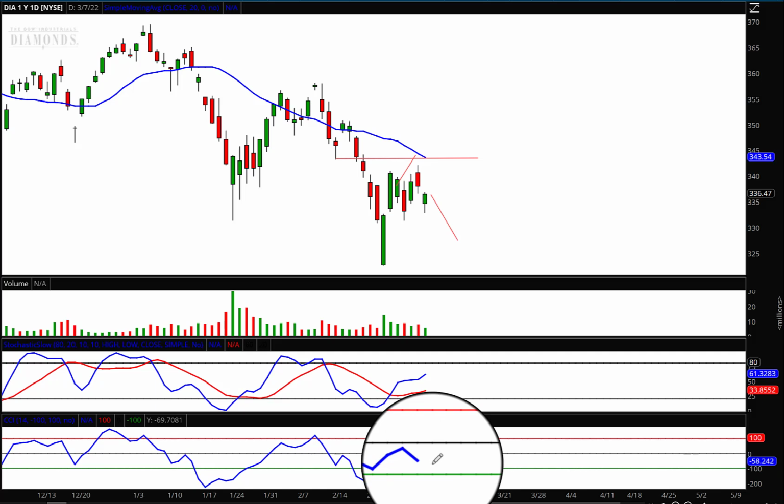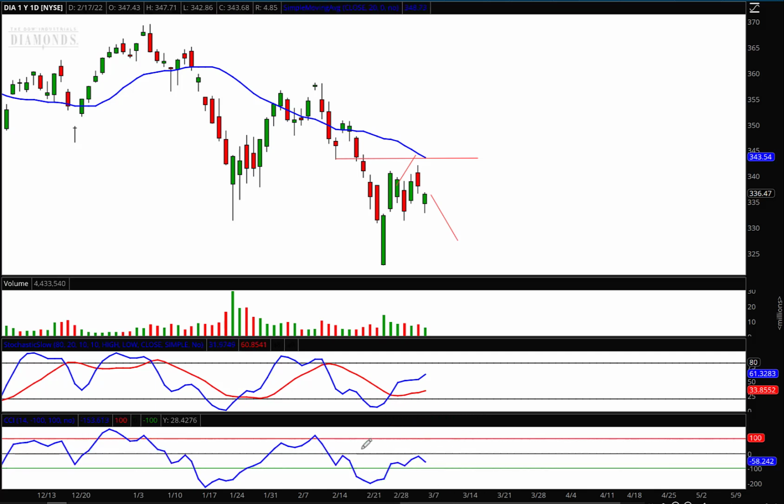Notice as I expand that, we never crossed over that momentum line on the CCI. We hinged lower from it. And that's not the first time that's happened. Look back here, right around the middle of February, we made an attempt to cross over it, and it just did an about face and turned lower. So I think we're heading lower. I could even go so far and forecast where I think the CCI is going to go right there. So that is for the diamonds.